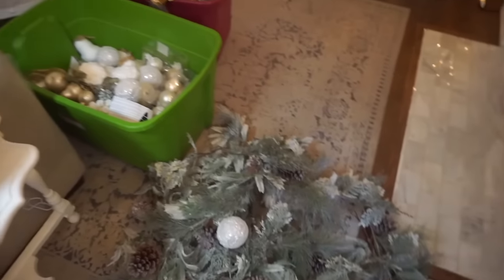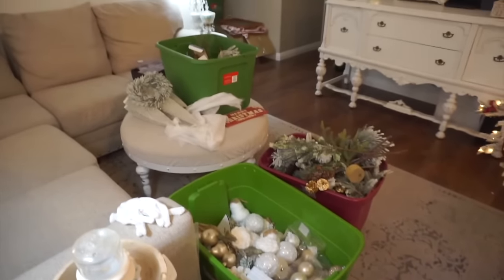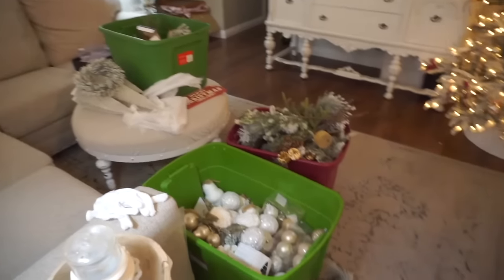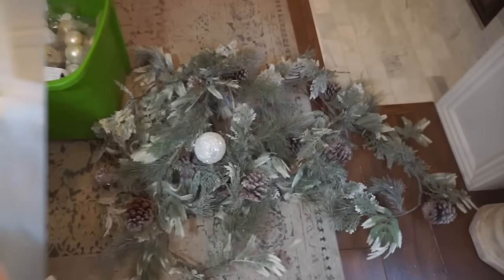So now I'm going to head back into the family room, and I have given it a lot of thought. I pulled out a few of my bins and I just went through what I had and I decided what I was going to place up here on my mantle.